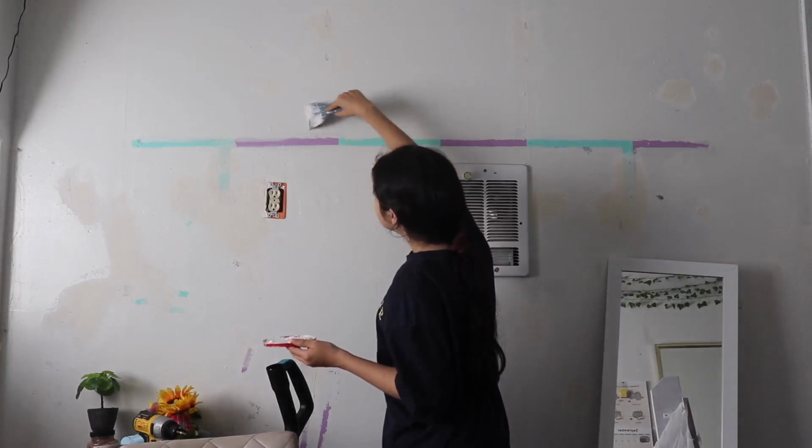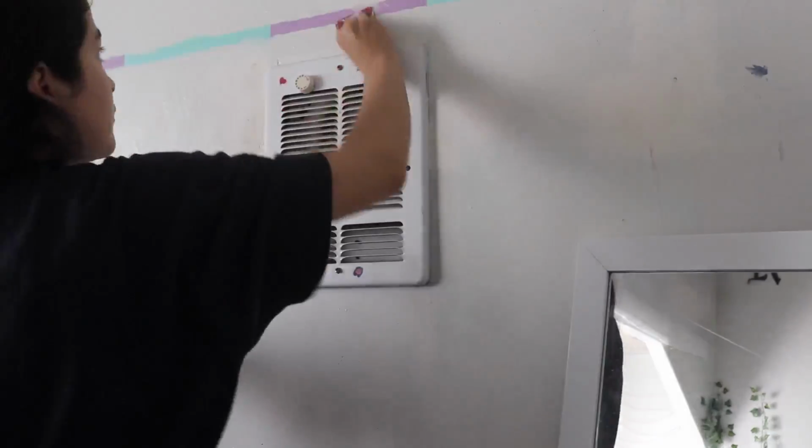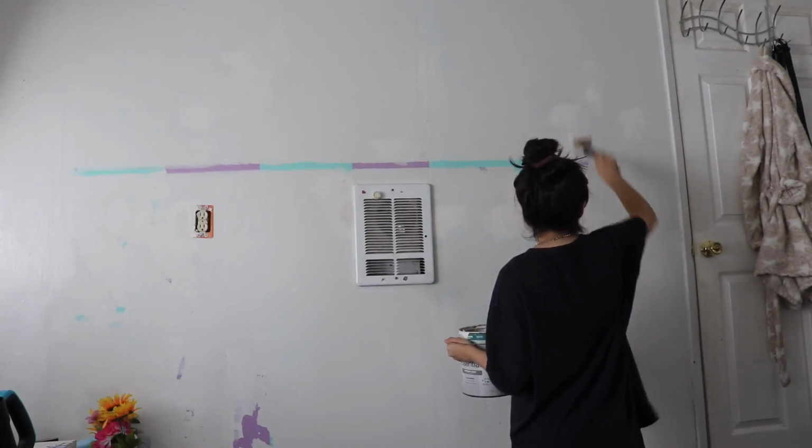Okay, so the whole painting process ended up taking me a lot longer than I thought it would. There were so many holes on my wall from all the times that I've poked stuff into my wall, so this is me covering those up. In case you guys are wondering, I am using wall clay to cover those up as well as sanding down my wall before I paint it.